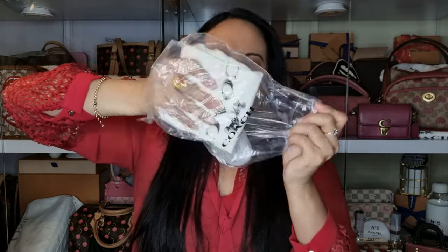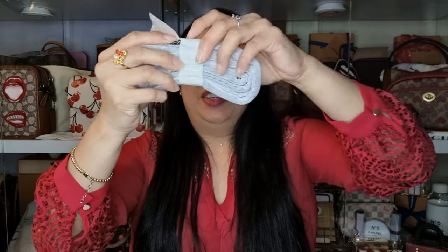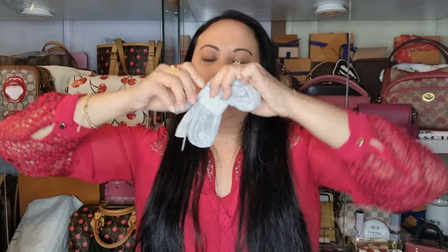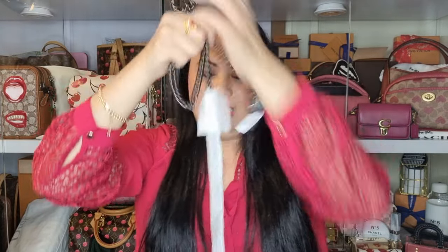I got the, okay, here it is. Oops. So I got the Dinky chain in dark gunmetal. Let me just open this. Okay, here it is. Oh, this is gorgeous. Okay, bear with me, guys. There it is. Here you go. So this is the Dinky chain in dark gunmetal. It's so beautiful.